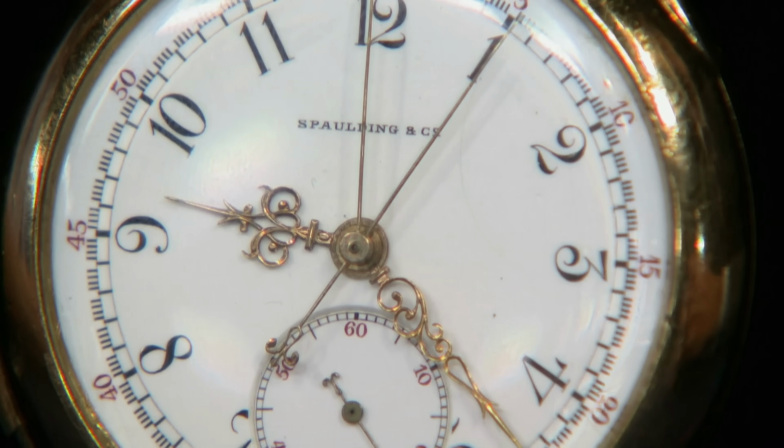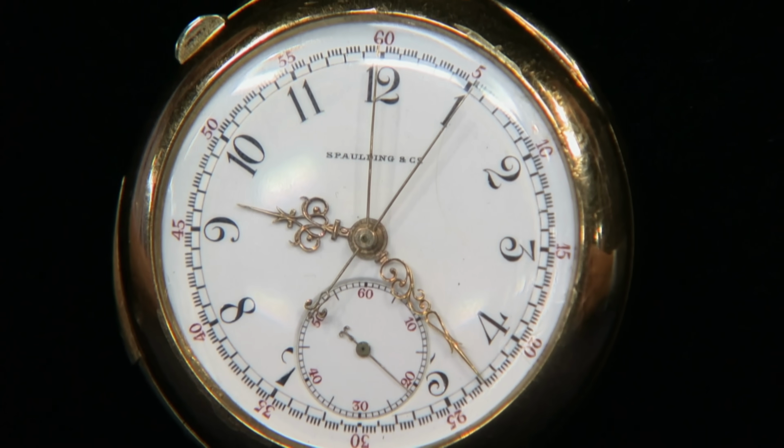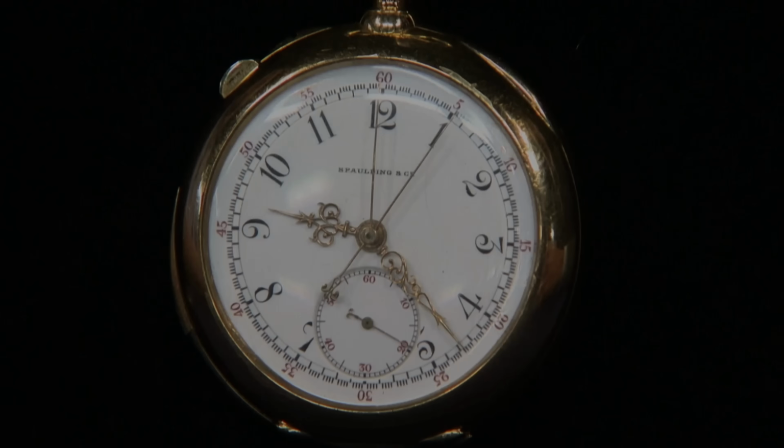Given its rarity and features, he estimated the watch could fetch around $20,000 at auction. For an auction value, I expect you'd probably fetch in the region of around $20,000 for it. My goodness.